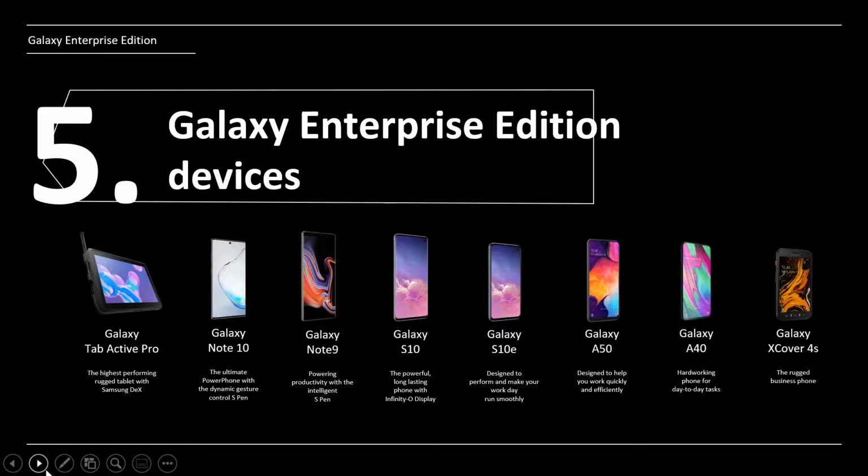And then we do the A40, A50, the S10 range, the Note 9 and the Note 10, but also the Galaxy S20 and the S20 Plus. In case that CEO wants the best of the best handset, wants to use it in terms of Samsung DeX, maybe they want to run a virtual Windows desktop, they can do that using Samsung DeX or run Cisco and VMware.